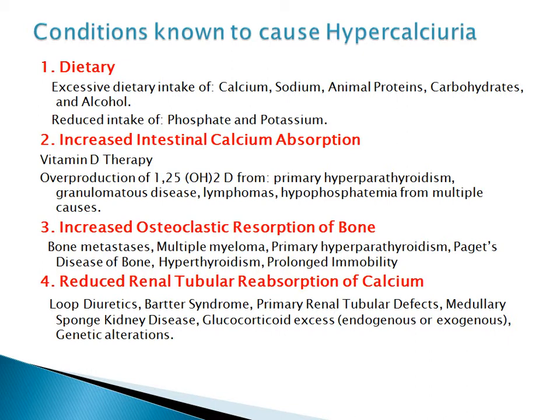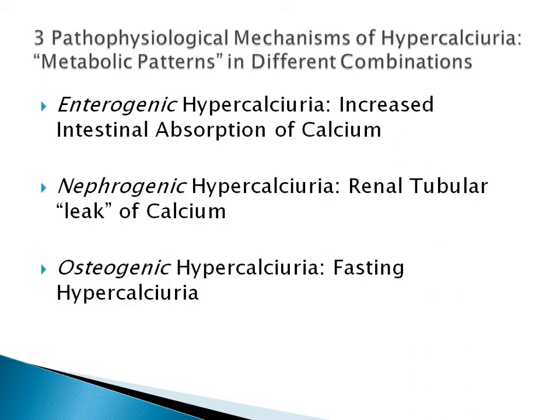Lastly, reduced renal tubular reabsorption of calcium can occur with loop diuretics, a number of renal tubular defects, and some genetic conditions can lead to a kind of renal leakage of calcium, and that is the primary problem causing the hypercalciuria.